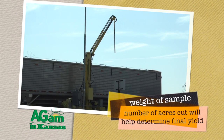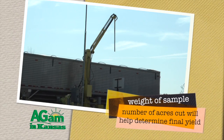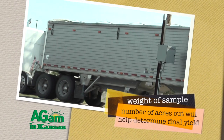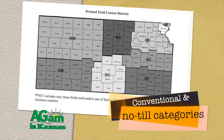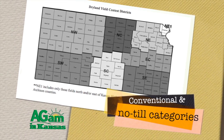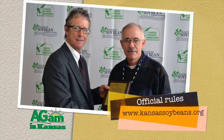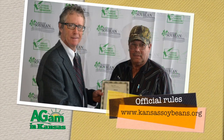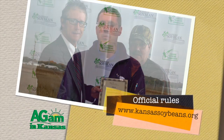Now, to keep kind of an even playing field, we have broken the state up into 8 different regions based on weather, precipitation, annual temperature, and also, of course, we have different soil types across the state as well. So we break those out into 8 different regions. Within each region, we do recognize winners in both conventional or at least reduced till, and also winners for a no-till category as well. At the expo, we do recognize the overall winner for each region in each category. Also, the second and third place winners do get recognized as well. There are monetary prizes involved, which is kind of nice.